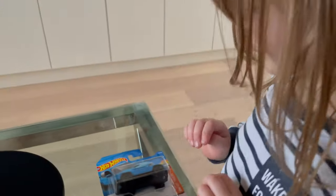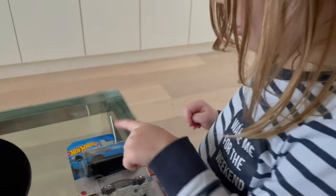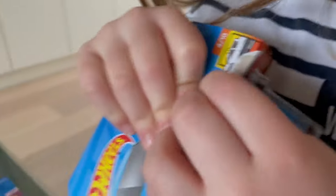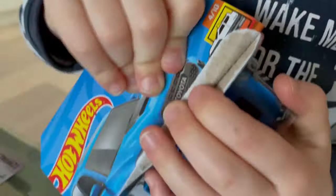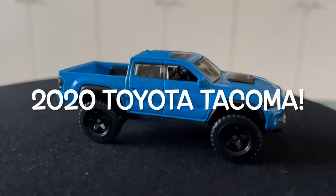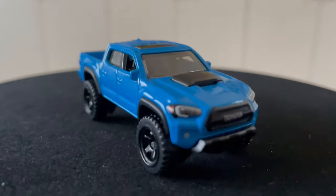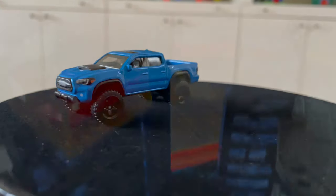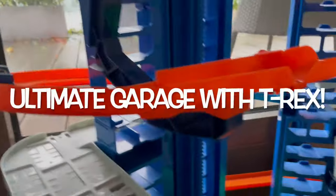What's the next car? Eeny, meeny, miny, moe. Catch a tiger by the toe. If he hollers, let him go. The 2020 Toyota Tacoma. Wow, nice. Give it a good pull. Oh, that is a great opening. There you go. Oh my goodness. Look at this thing. This is the 2020 Toyota Tacoma. Wow. Isn't that cool? And no T-Rex. Oh, no T-Rex this time. Whoa.